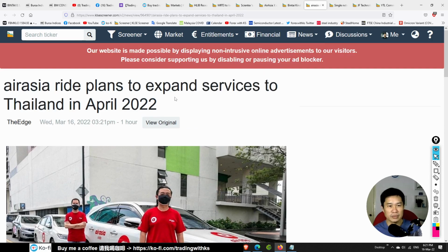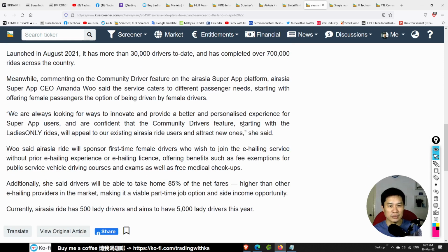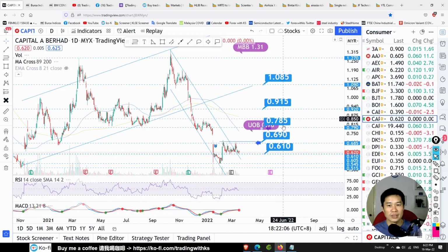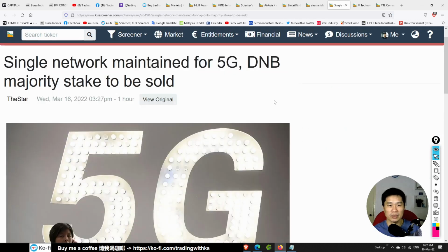AirAsia right to expand services in Thailand in April. So AirAsia is moving to Thailand. These are starting with 5,000 taxi. So not bad, so they are expanding. See got anything? Got AirAsia or not? AirAsia bad. Bad news. They cannot get the loan, so are not working, not moving. Remember 0.69, go along above 0.69 first, then only we look.